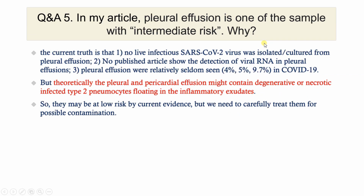Question 5. In my article, pleural effusion is one of the samples with intermediate risk. Why? Yes, honestly, I have explained it minutes ago. Because the current truth is that no live infectious coronavirus has been isolated or cultured from pleural effusion, and no published articles show the detection of viral RNA in pleural effusions. And third, pleural effusions are relatively seldom seen in COVID-19 patients. In reported articles, from 4% to 10%.